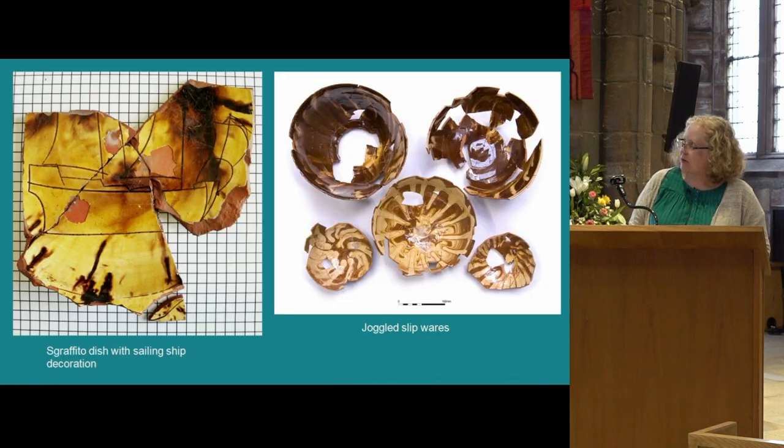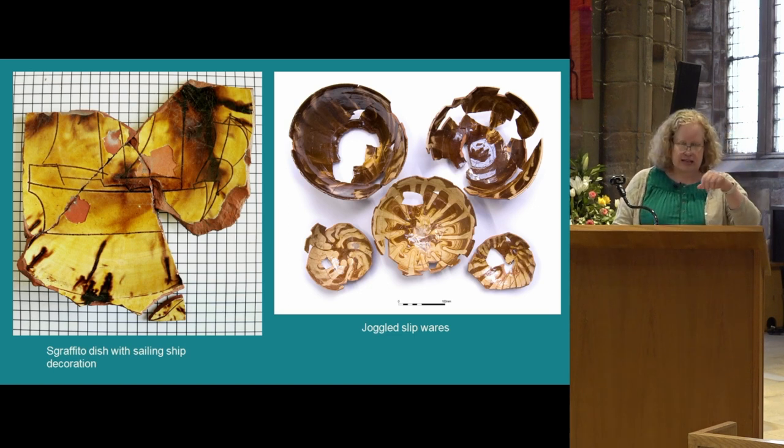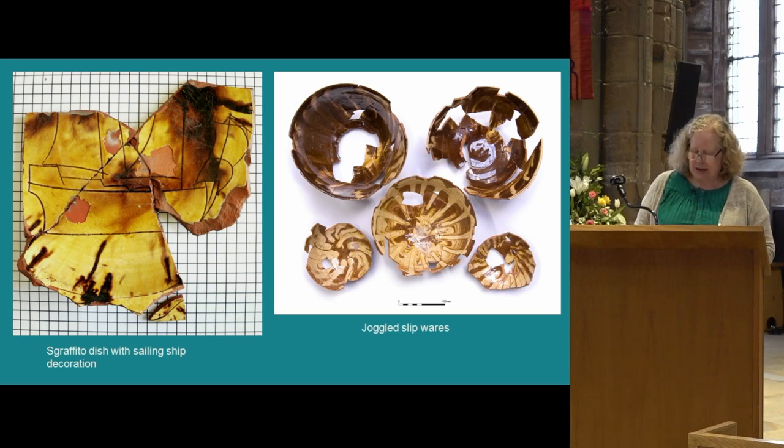Some of this pottery produced is known as joggled slipwares. You basically pour this thin slip into the bowl and shuggle it around. And that was being made at both West Pans and Morrison's Haven by Hillcote, along with these sgraffito wares. And one of these dishes, on the left-hand side there, is a sgraffito dish. I don't know how easy it is to make out, but it's an image of a sailing ship on there.